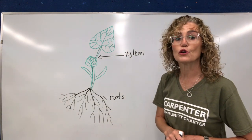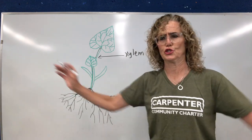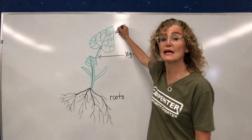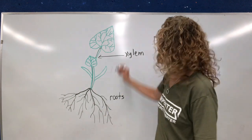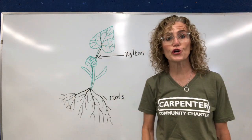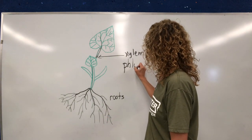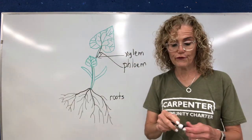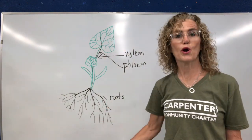Inside the leaf, that's where the chloroplasts make food through the process of photosynthesis. Now, once that plant makes food, the food cannot just stay in the leaves. It's now transported to all parts of the plant. And now we have another series of tubes carrying the sugar to all parts of the plant. And that series of tubes are called the phloem. The phloem carry all the food molecules that the chloroplast just made to all the parts of the plant.